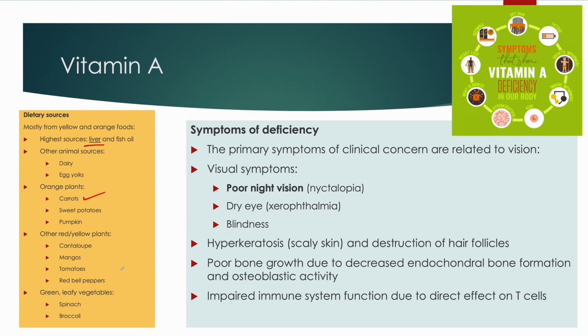The primary symptoms of deficiency are going to be generally related to vision and skin. So if you see a vignette talking about a patient and vitamin deficiency and they have poor night vision, it is vitamin A. It's very easy, and they tend to make it pretty easy for you to remember. It's uncommon to have vitamin A deficiency here, but like we said, those patients that have malabsorption are the ones that we're thinking about. They also have dry eye and blindness. They can get hyperkeratosis, which is scaly, bumpy hair follicles. They can also get poor bone growth and impaired immune systems.